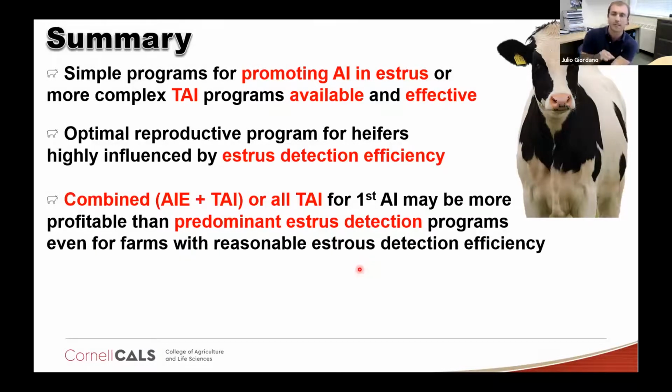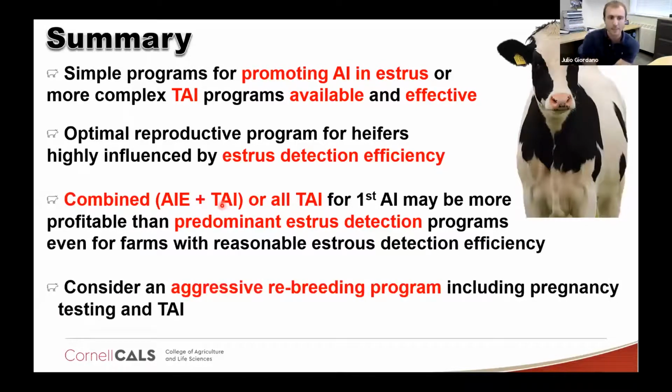And this was the case even for farms with really good estrus detection. In the research that we have done, even for farms with excellent estrus detection efficiency, the programs that use Time AI a little more aggressively led to better profitability than the programs that use less Time AI. And last but not least, consider the use of an aggressive rebreeding program, including some form of pregnancy testing and some form of Time AI, either for all heifers that are found open or for those that are given a second chance to be inseminated at detected estrus and are not. It's not just about the first breeding program. It's also what we do with those heifers that don't settle after the first insemination. We need to rebreed those as soon as we can.